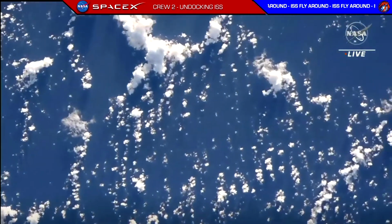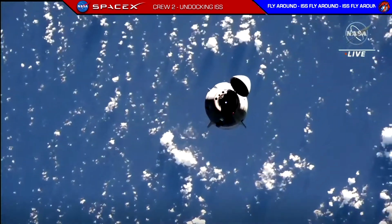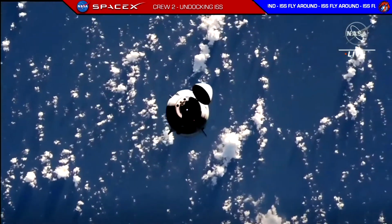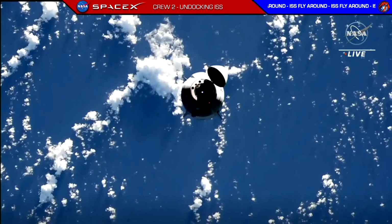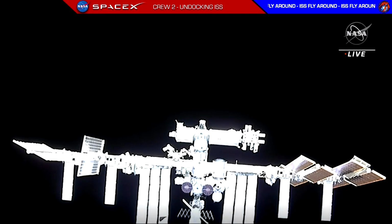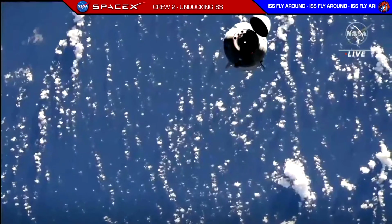We are now executing a 50-second burn to maneuver from the Nadir point, or the Earth-facing side of the space station, over to the forward end. And that burn is in progress. And that 50-second burn is complete. You can see we're essentially right below the International Space Station.